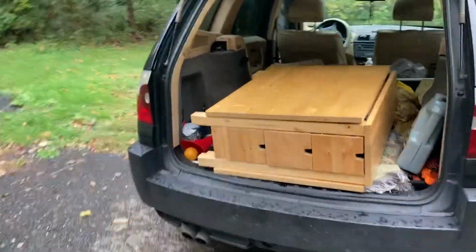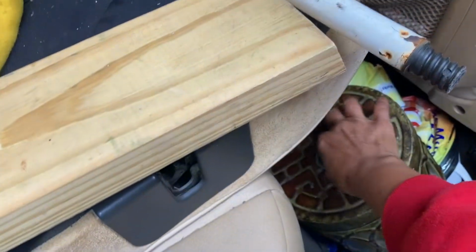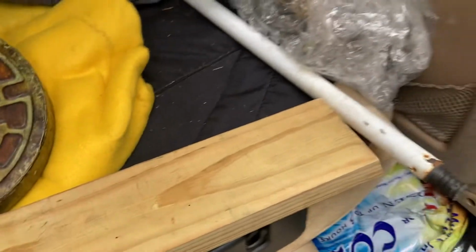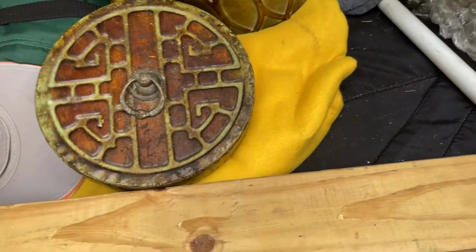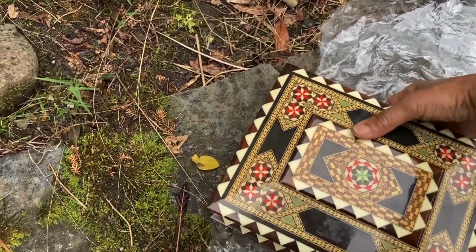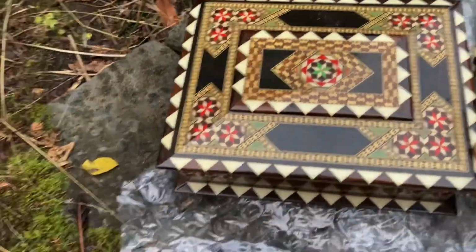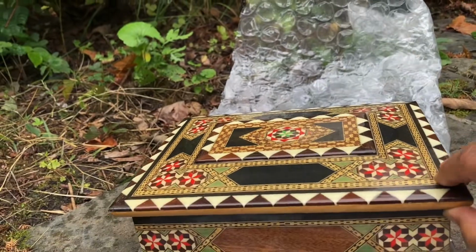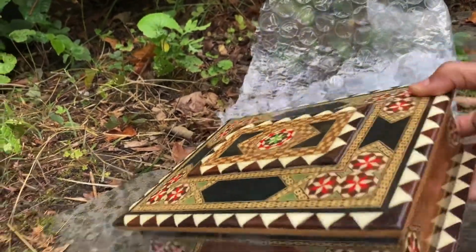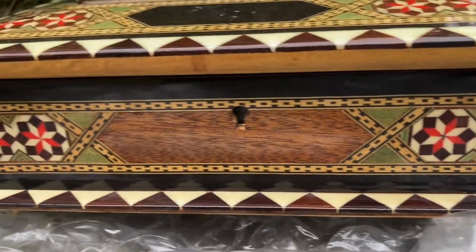Do you need help? No, I'm just loading the good haul. And excuse the car. It's our work truck. This, and we got this. How gorgeous is that? $20. How gorgeous is that? $20.